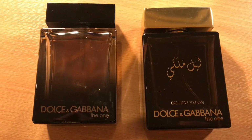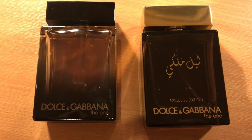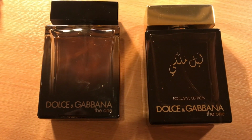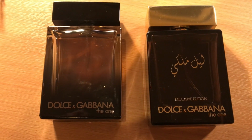Let's get into it. Dolce Gabbana The One EDP on the left, and the exclusive edition Dolce Gabbana The One Royal Night is what it says, I believe, in Arabic on the front, guys. So I'm going to give you a quick lowdown on these two fragrances.